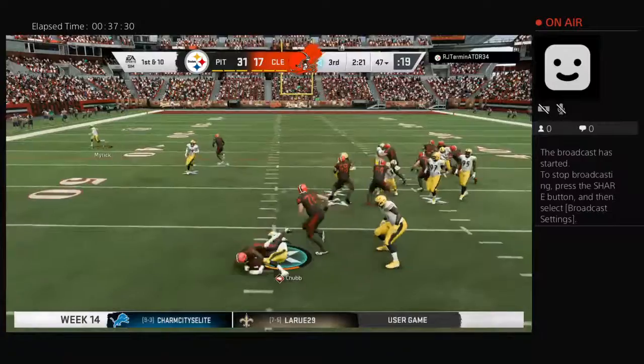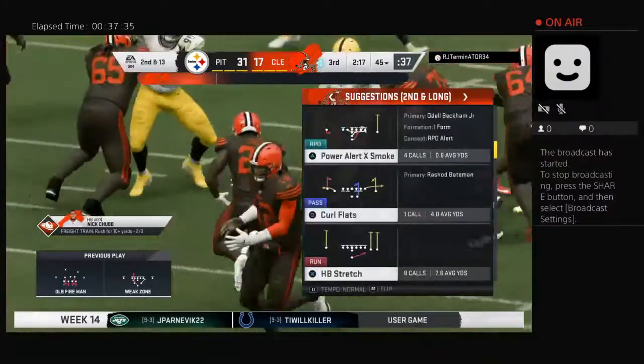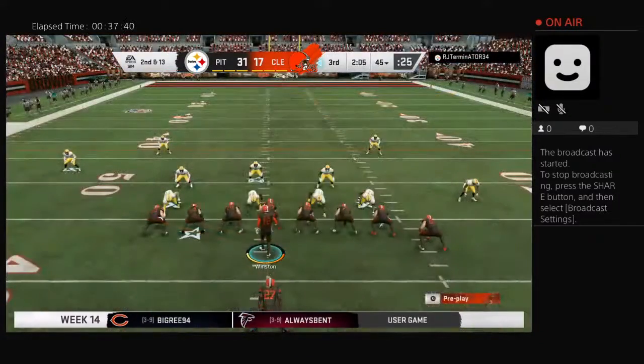A run for Nick Chubb. And he'll lose yardage on the play, back at the 45-yard line. A loss of a full 3 yards, and now it's 2nd down.